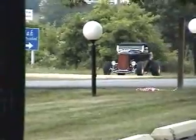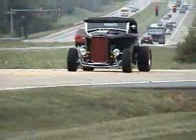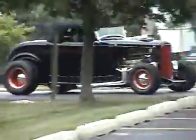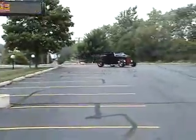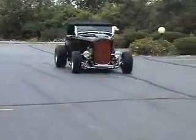Look what's coming down the road. 1932 Ford Roadster with a 400 in it. What an awesome machine.